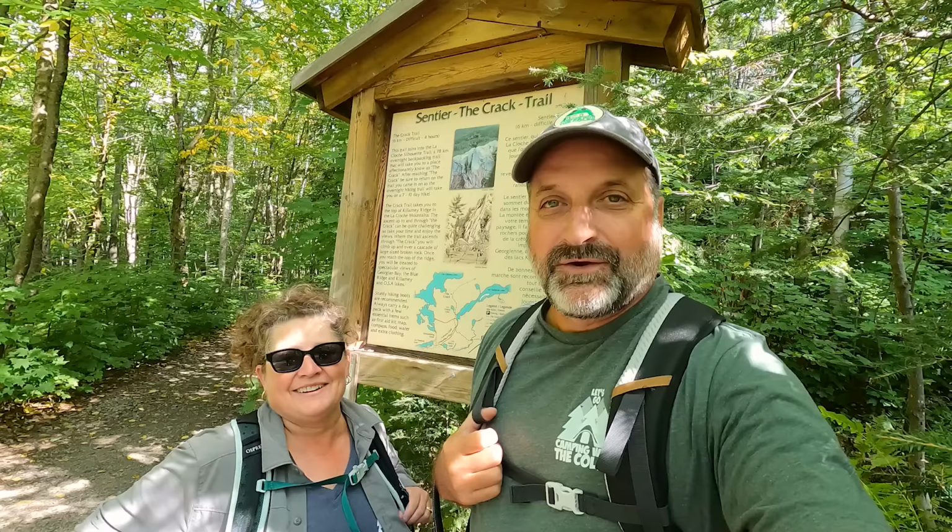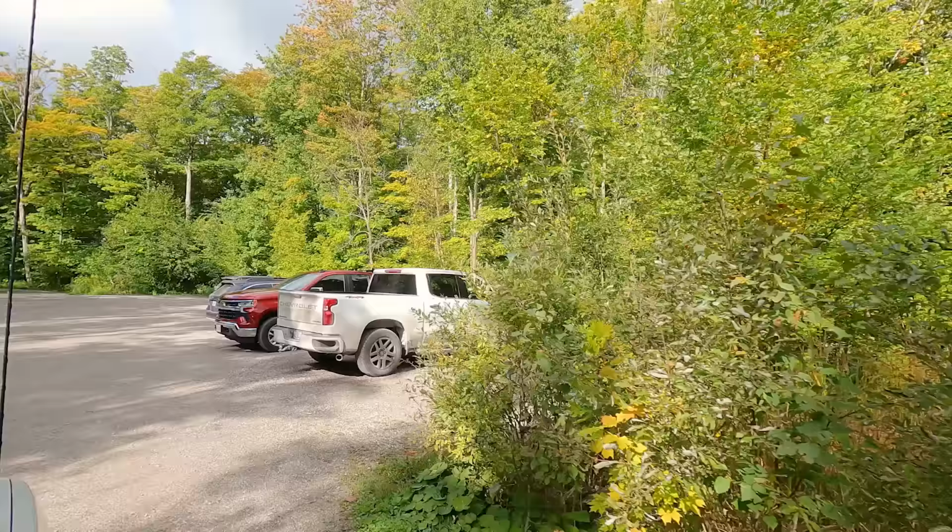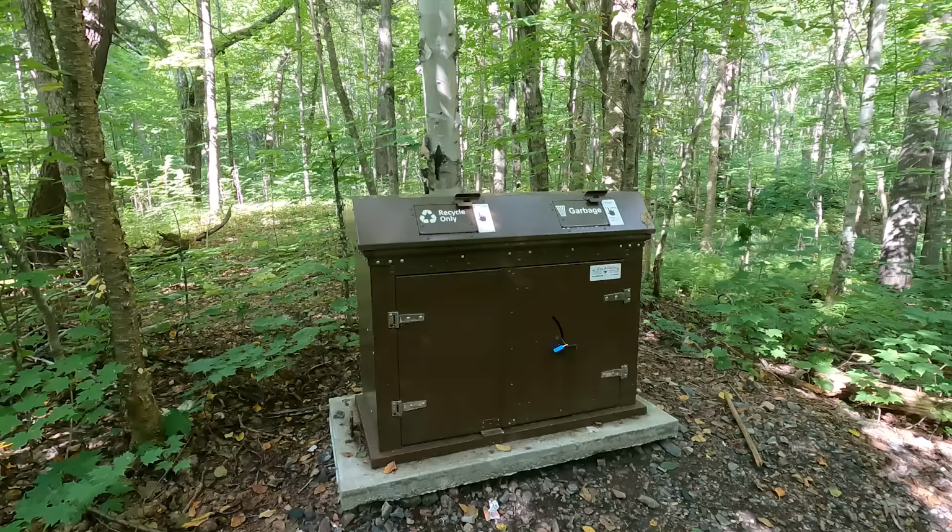We're here at the Crack. We're about to hike it. To get to the Crack, you just take the same road back towards Highway 69 that you took to get to the park. It's only 7 kilometers away. There is a parking lot there, and the trailhead is here. There are no washroom facilities here. There is a garbage can on the trail.